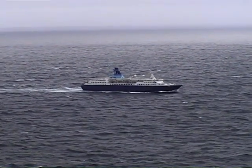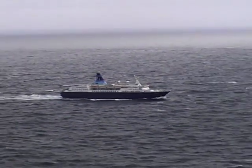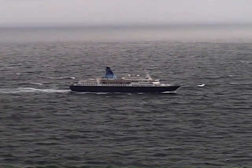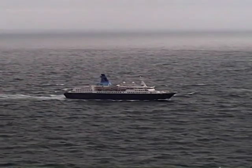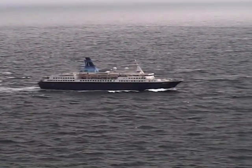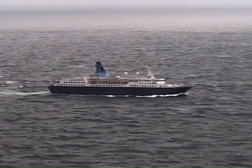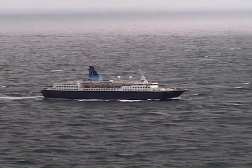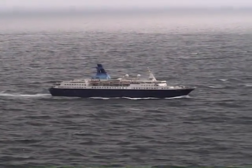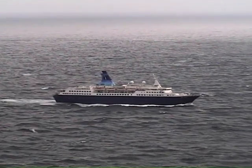Then in 85 she became the Astor II, and in 2002 Saga Pearl II, her current name, but for a while she was Quest for Adventure before returning to that name, Saga Pearl II. Her builders were Howaldtswerke-Deutsche Werft.